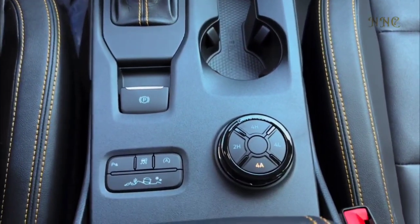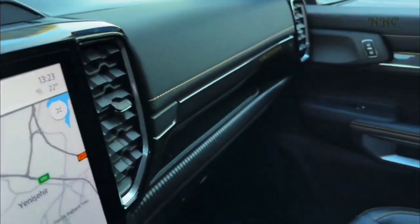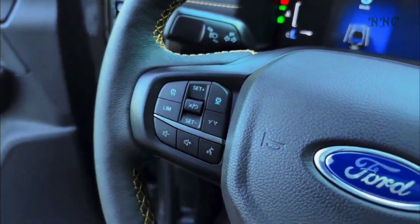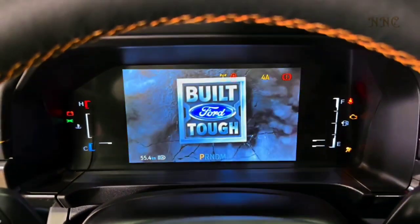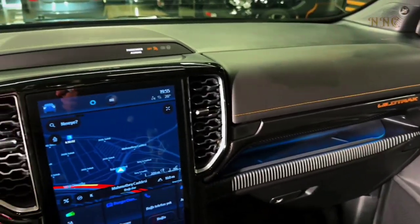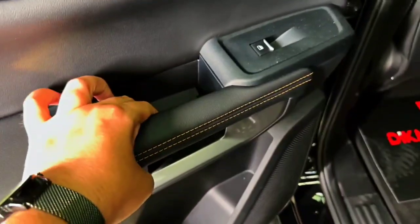The latest-gen Ranger brings lots of never-before-seen practical elements to a Ute, not just limited to the Wildtrak X. It introduces bedliner lights, a power Ute tray roller shutter, tailgate cupholders, a flexible rack system that can be locked into five different positions along the length of the bed rails, folding roof racks that store inside the rails when not in use, a tailgate measuring ruler, and a 12-volt socket.